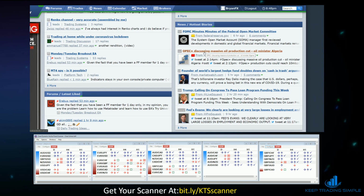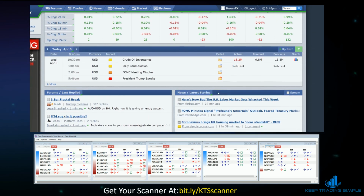That's kind of where we are. Like I said, not a lot of this is considered red. OPEC is the biggest mover in that one, so not too much going on.